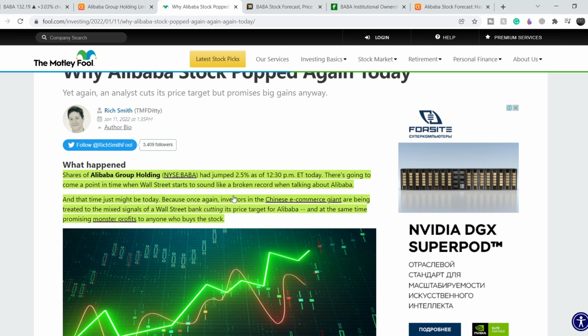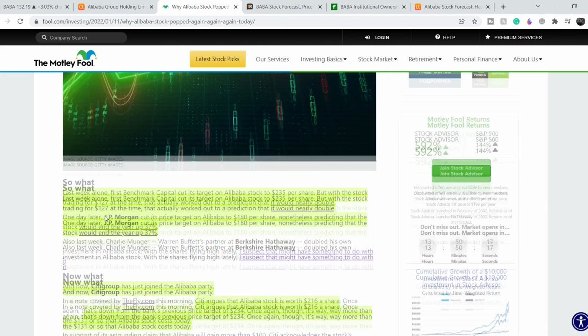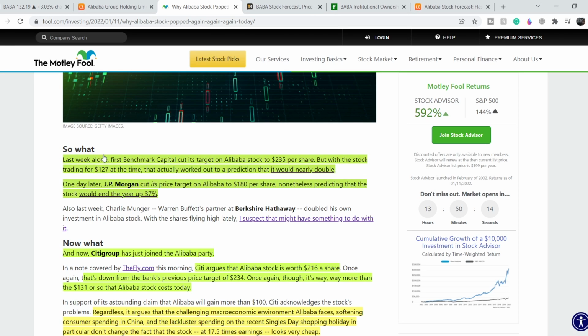Because once again, investors in the Chinese e-commerce giant are being treated to the mixed signals of a Wall Street bank cutting its price target for Alibaba, and at the same time promising monster profits to anyone who buys the stock. And let me quote you in detail. Last week alone, First Benchmark Capital cut its target on Alibaba stock to $235 per share. But with the stock trading for $127 at the time, that actually worked out to a prediction that it would nearly double. One day later, JP Morgan cut its price target on Alibaba to $180 per share, nonetheless predicting that the stock would end the year up 37%.